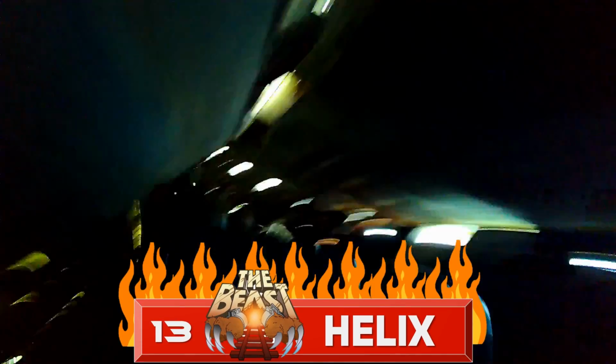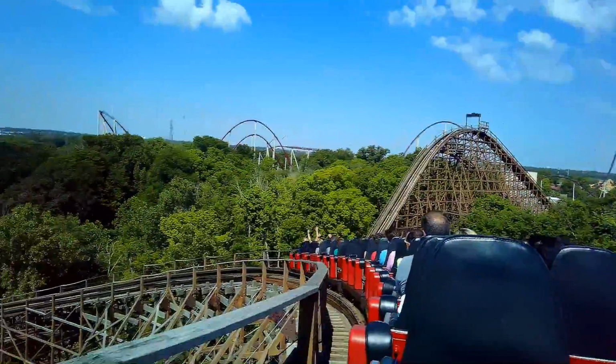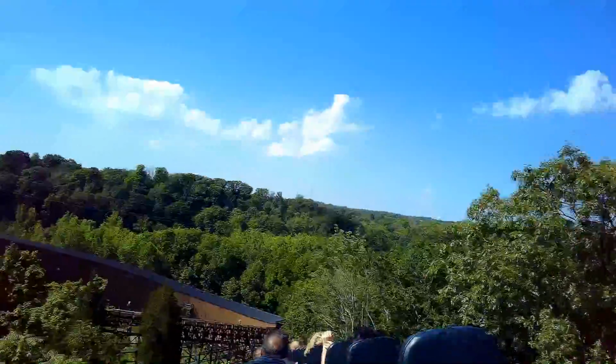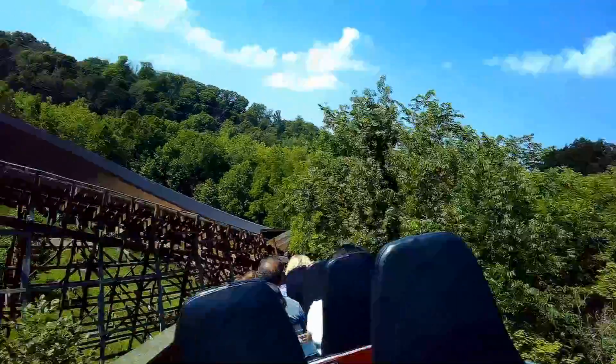Number 13. The Helix on the Beast at Kings Island in Mason, Ohio. This is the highlight of the ride for me, and it's absolutely insane. The drop coming off the second lift hill is extremely long and gradual, but you just keep picking up speed as you plummet down that drop before you explode into that tunnel and immediately start a left-hand turn which throws you to the side of the train in the dark of the tunnel at maximum speed.